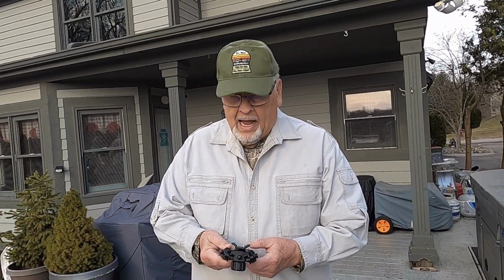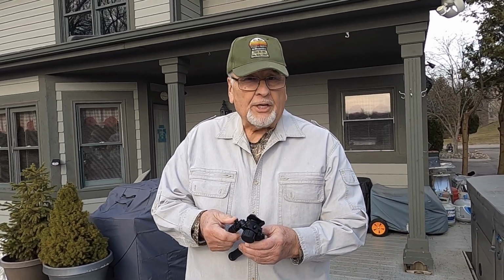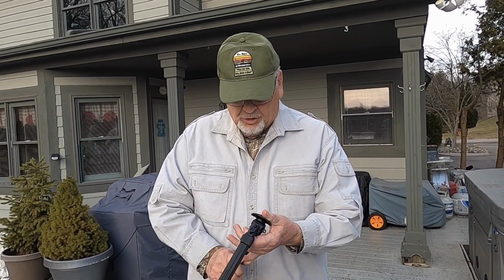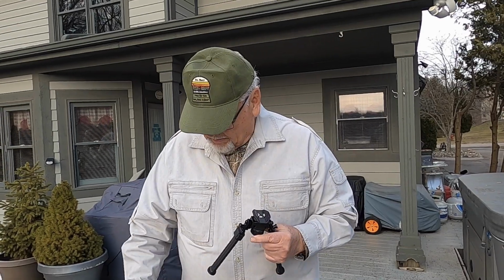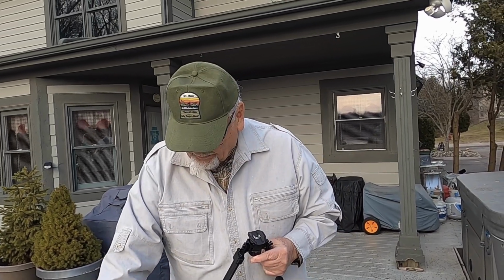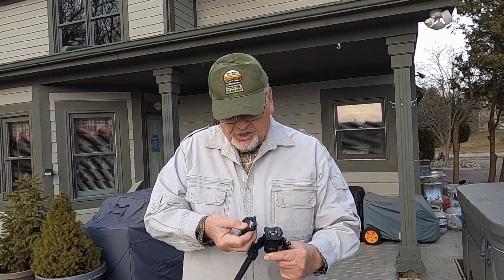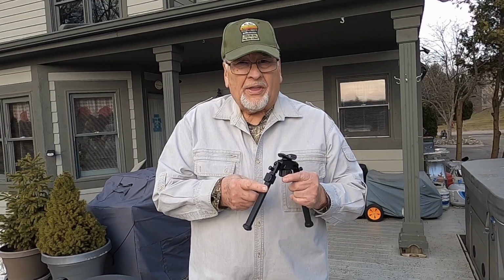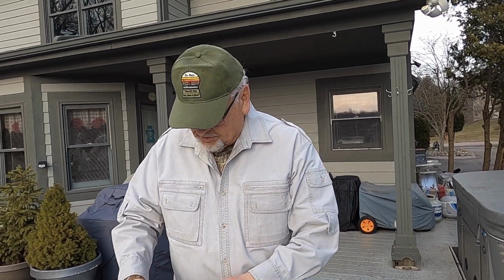Here's the latest thing that I've bought from CVLife. I can't even tell you that it's good or bad or ugly, but it's very, very interesting. And I've decided that I'm going to give it a try. So here's your bipod. And there's all kinds of bipods. But this bipod comes with an adjustment and a red dot laser that goes with it to help you with your aiming. I've never seen that kind of a combination before.